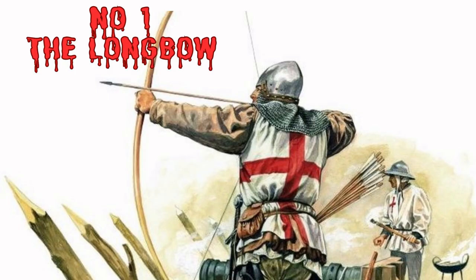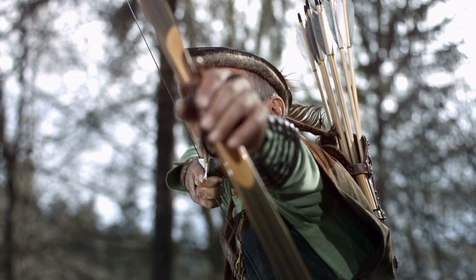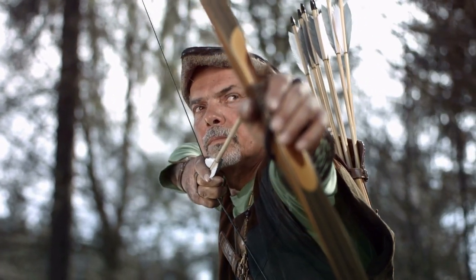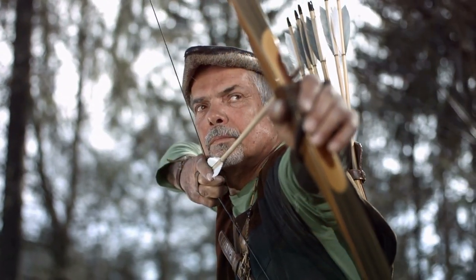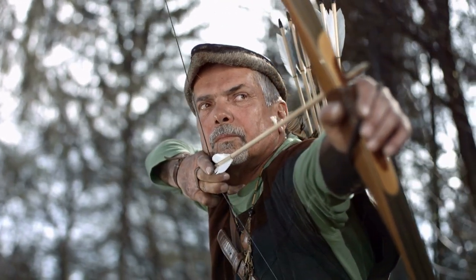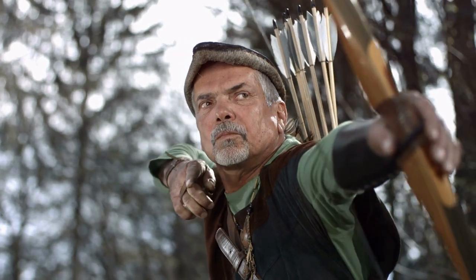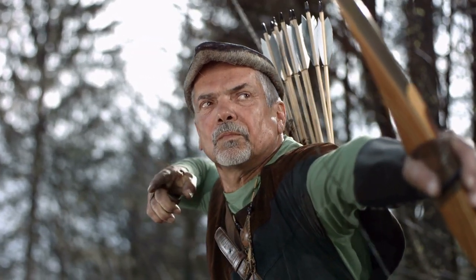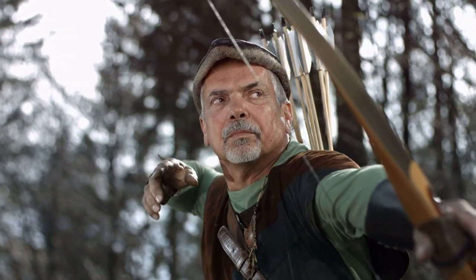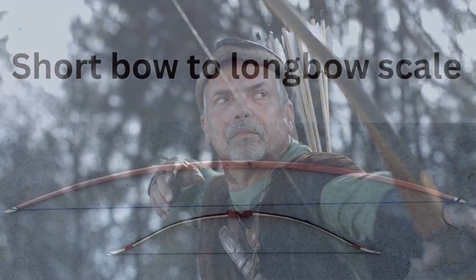Finally, at number 1, and in our opinion, the most devastating weapon in medieval history, it's the longbow. The longbow was one of the most important weapons in medieval history. Its use spanned several centuries, and it was a primary weapon for English and Welsh armies from the 12th right up to the 16th century. The longbow was a key factor in some of the most significant battles in the medieval period.